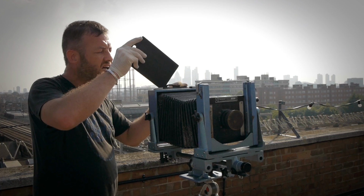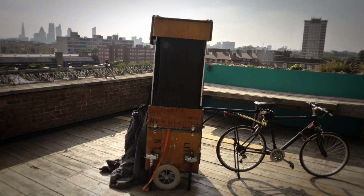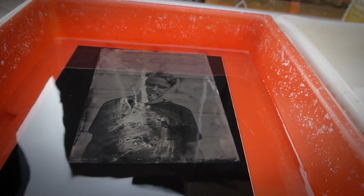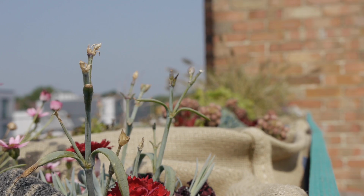At the moment I'm exploring wet plate photography, which is a process first used in the mid-1800s, and it involves sensitising a photography plate, either glass or metal, in silver nitrate, taking the image and developing before the plate dries. And that's about 15 minutes from beginning to end.